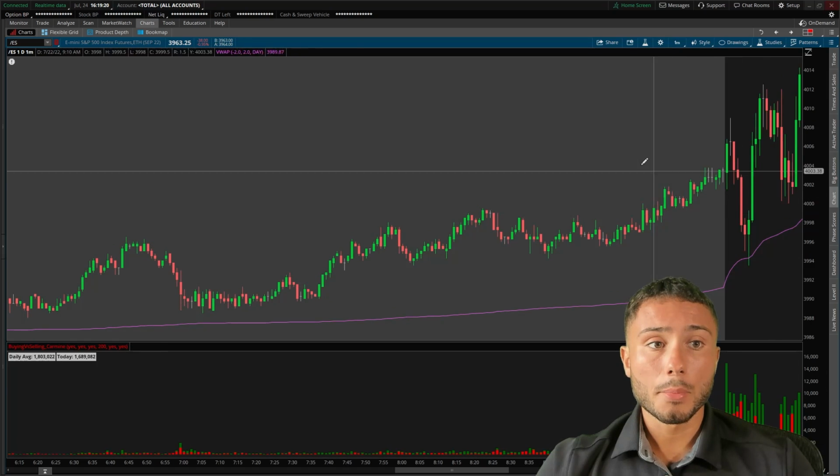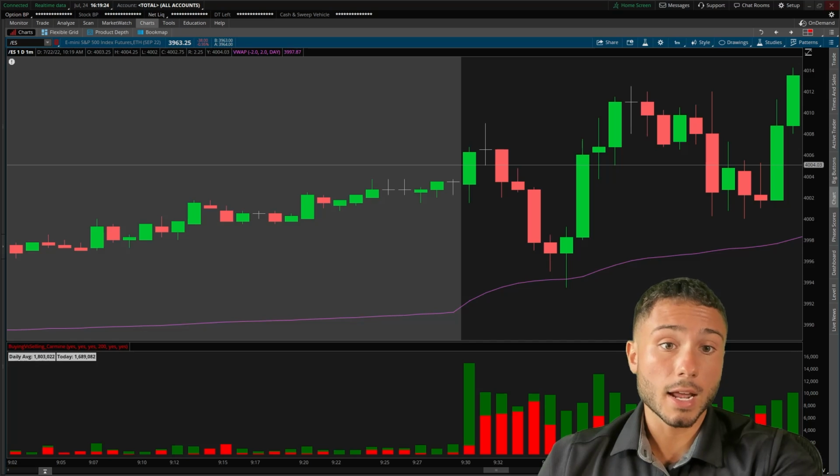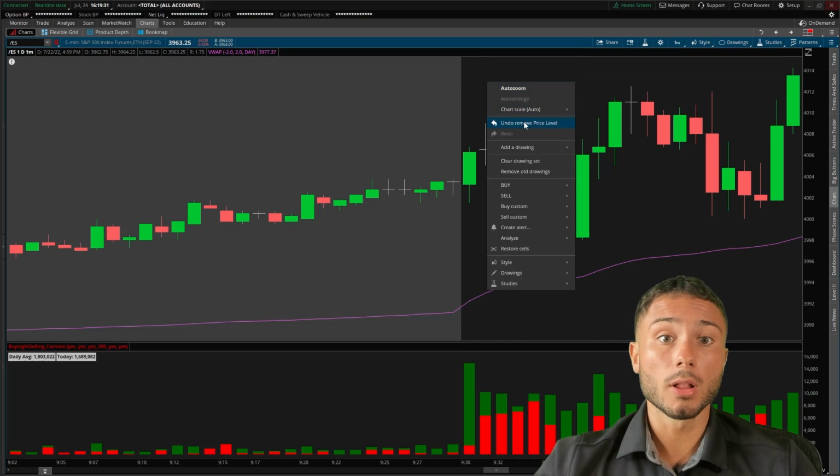Right here, from an intraday perspective, it looks very bullish. Do you guys not agree? Putting in higher highs, putting in higher lows, bouncing off VWAP. This looks extremely, extremely bullish.